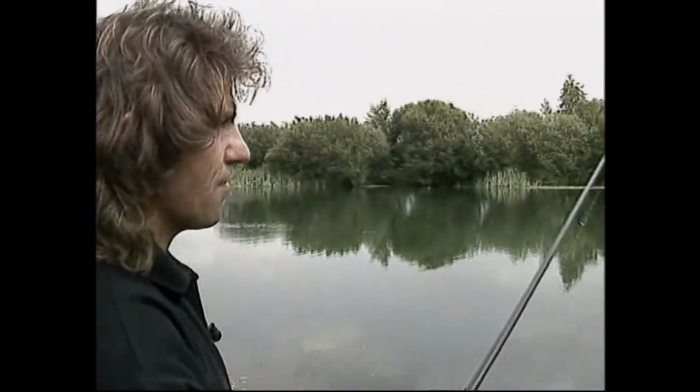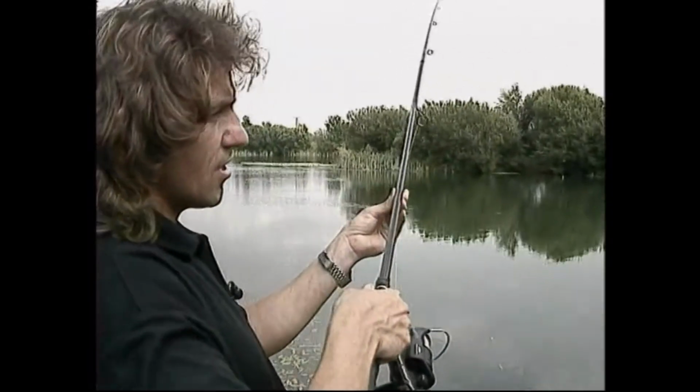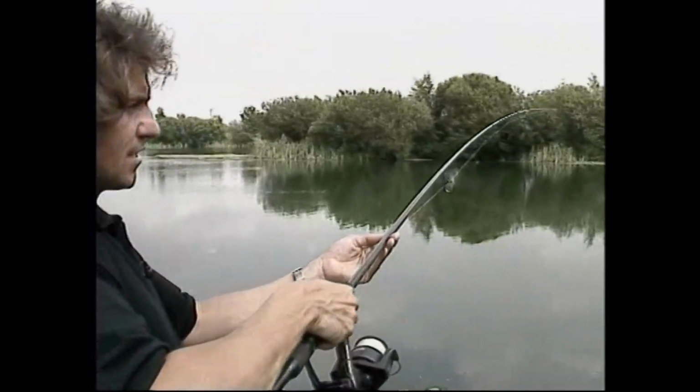I'm going to have to be very careful then when I'm casting out. I've got to drop tight against the weed. You see here, lead dropping down. You're using your hands, the rod tip and the line to tell you what's on the bottom.